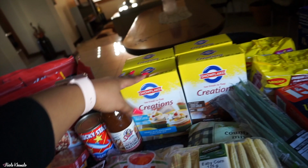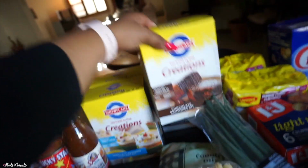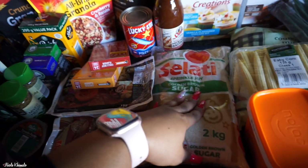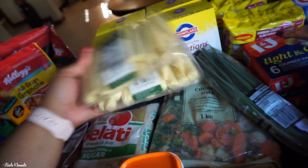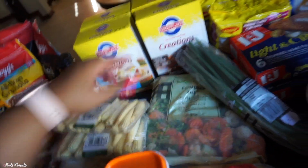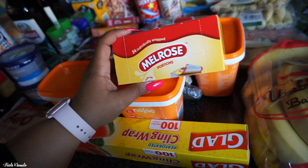These were 4 for $100. So we got 2 vanilla flavored cupcake kits and 2 brownie kits. They look so yummy. We have some brown sugar over here. These little baby corn containers, 2 of them. We have some country mix frozen vegetables down here. In the front here we have these Melrose squares.